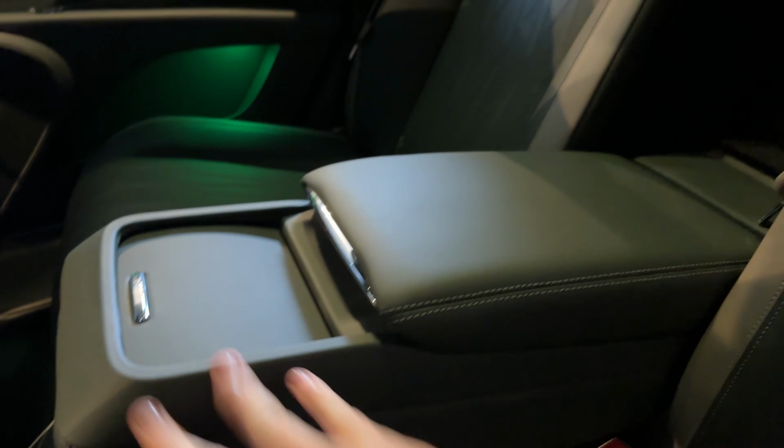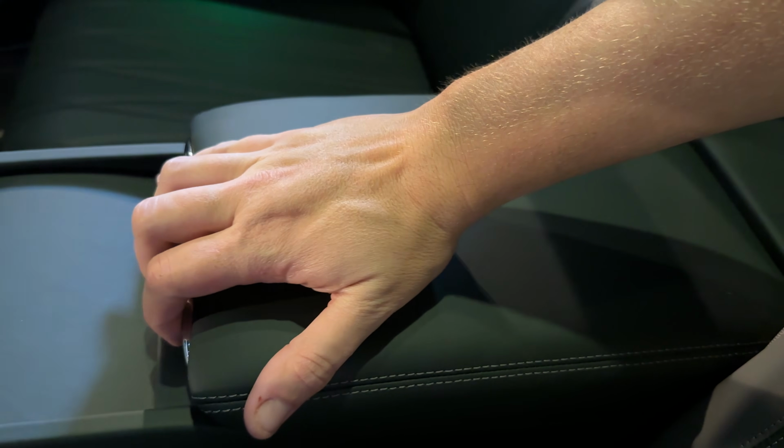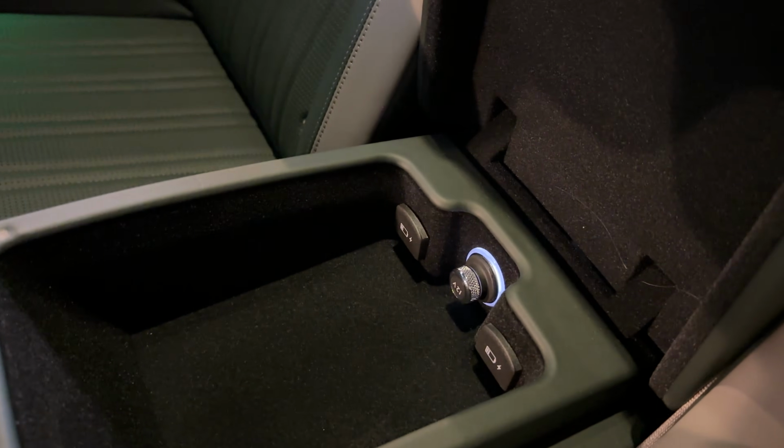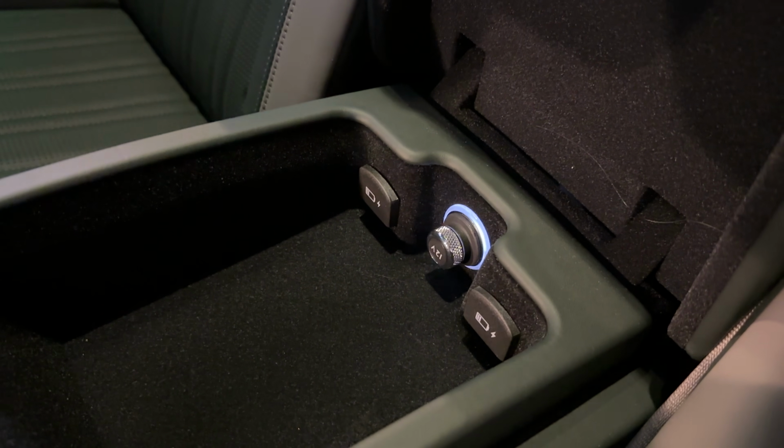Number one, cup holders at the front. You also have an armrest here, of course, and you can open that up and you get a storage compartment in here and power ports, USB and cigarette lighter style power ports where you can charge your devices sitting in the back of your Bentley.